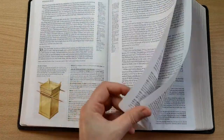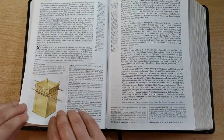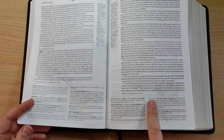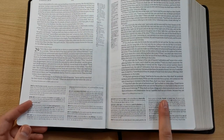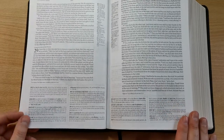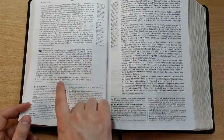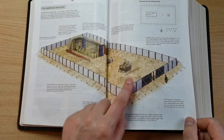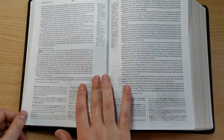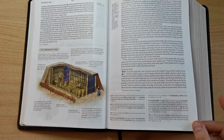That just tells you a little bit of, and that's in full color, yet it doesn't show through too much on the other side, which tells you this paper is quality even though it's thin. You can see here, barely see the colors of this picture. It's not distracting at all. So I am very pleased with this edition.